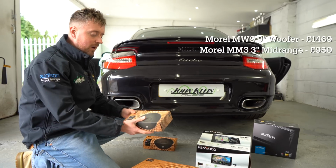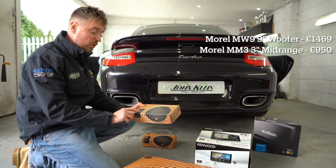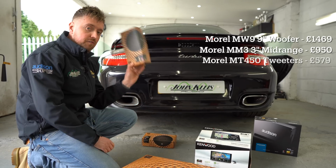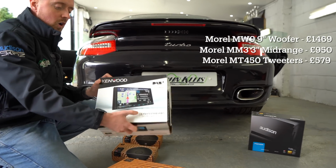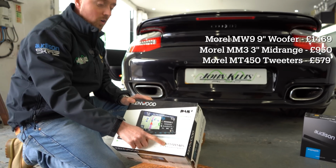Moving on to the tweeters that are in the factory position in the dashboard. Probably the biggest tweeters you're going to get underneath those original grills in this platform. These are the MT450s that I mentioned earlier in the video. £579. We then got the source head unit, the Kenwood DNX9190, pretty much the best 7-inch screen on the market available right now.